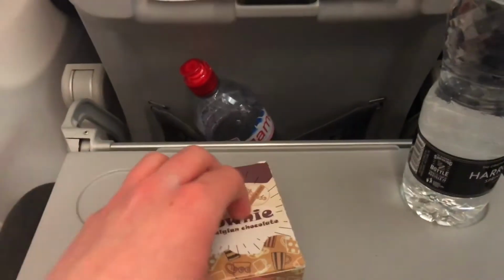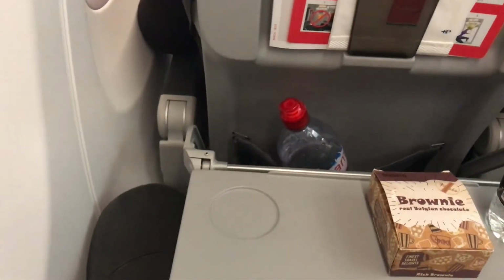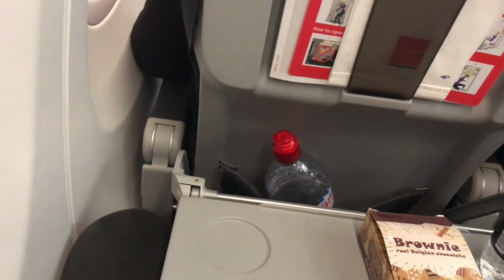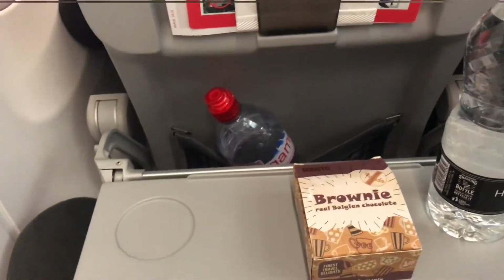So let's just enjoy a nice afternoon snack with views over nowhere. A great view of the wing as well. So guys, I'll have to eat now, and I promise I will see you as we descend into Stockholm Arlanda Airport. So yeah, bye bye.